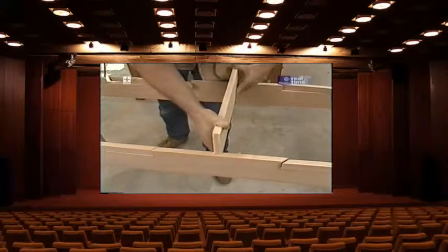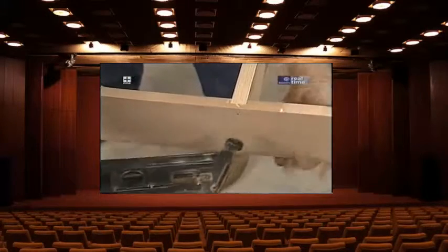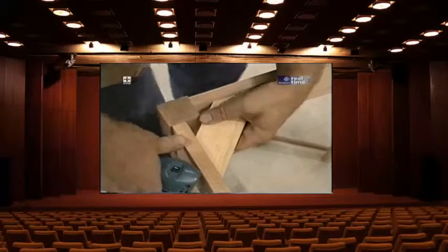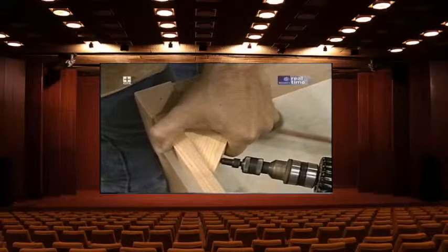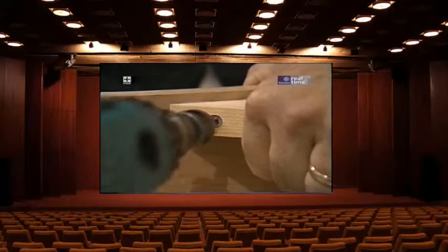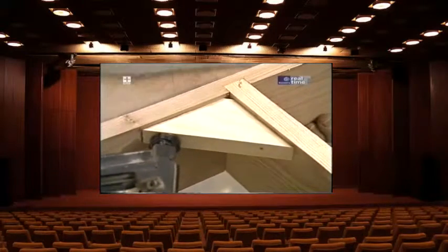Now this center cross piece gets held in place with a little bit of glue and some 4-penny finish nails. Now these pine corner blocks will add some strength to the frame and give me a place to fasten the top. Now I'll just nail a couple small blocks to the centerpiece.